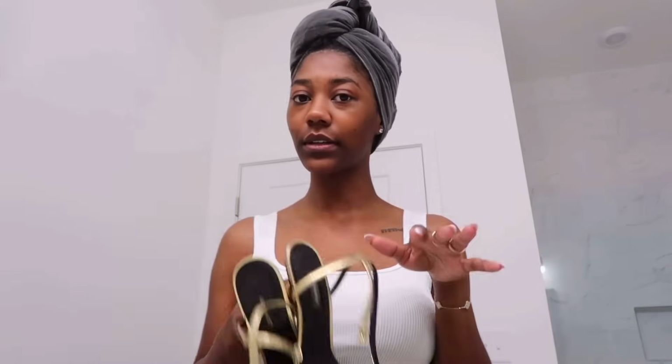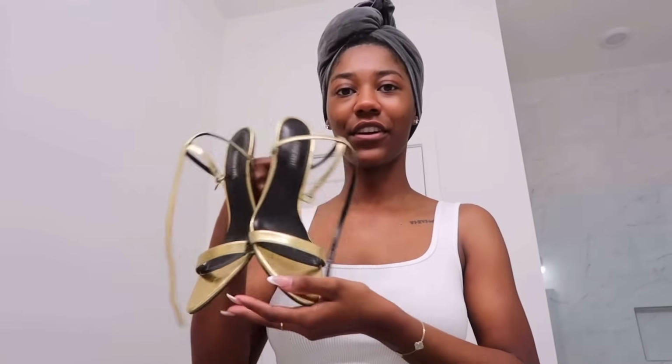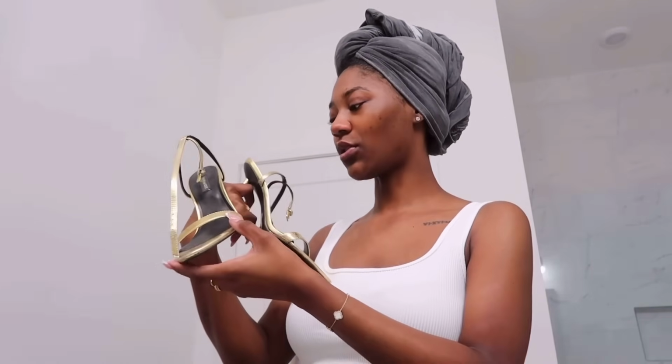I'm confused as to why the little cheap heels that I got, like all my little heels from Ego, Pretty Little Thing, all those, are fine. I have a silver pair from Pretty Little Thing that I've had for a minute that are just now starting to look a little worn down. But the rest of my heels from the cheap places have never done me this bad. So I'm just so confused.